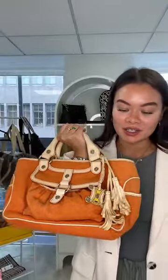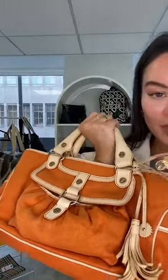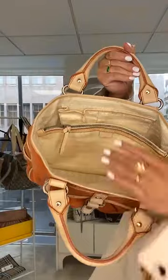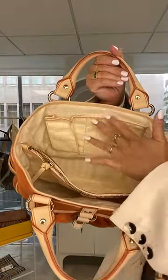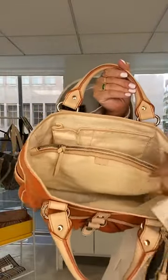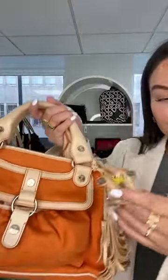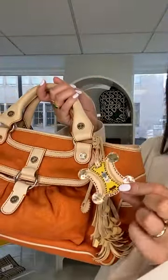So I'm going to do another beach slash summer tote. Now, this is actually a Celine. I love the colour on this. The colour is gorgeous. It's like the Hermes orange. It's a canvas tote with beige leather detailing as well. Inside you have useful compartments, a zipper here, so you can separate all your stuff. And then you've got the little charm on the front as well.